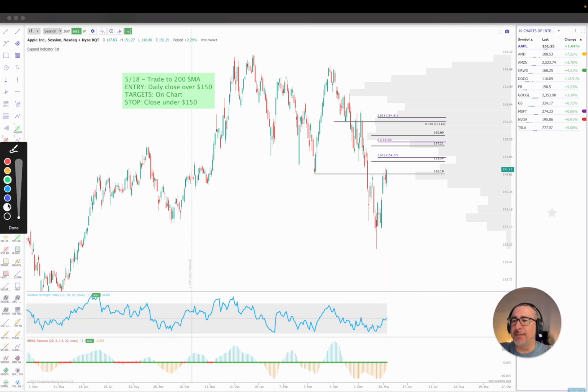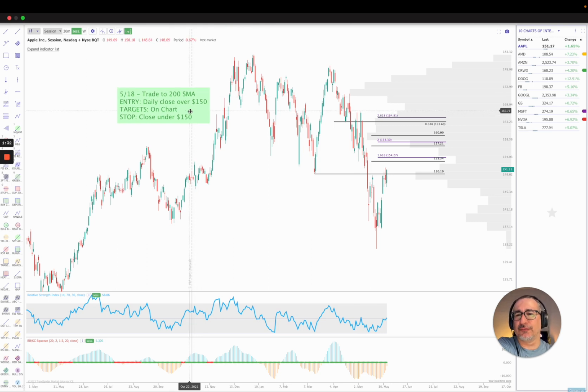All right. Apple 150 has been the key. We've been talking about 150 for a while. We bounced at 150 back in March. We broke through it here. We tried to regain it, lost. Tried to regain it these last few days, lost. Finally, we get that break over 150. We closed at 151.21. So it wasn't even like 150 and 5 cents. It was $1.21 over 150. So that put us right into that trade.